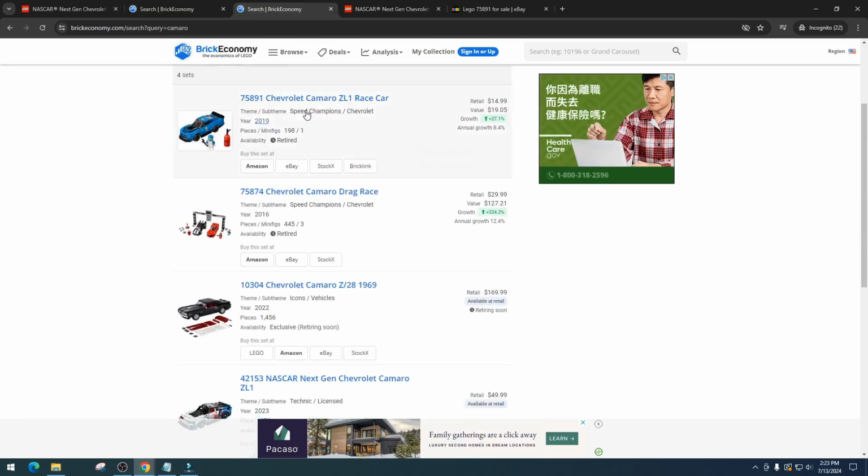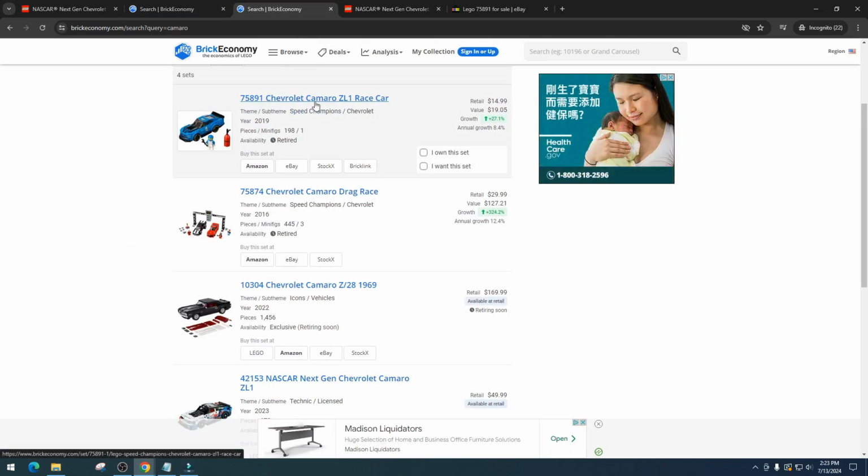So let's take a look at some Camaros that we have previously. So we've got a few. So this is the one we're going to take a look at, the Chevrolet Camaro ZL1 race car.